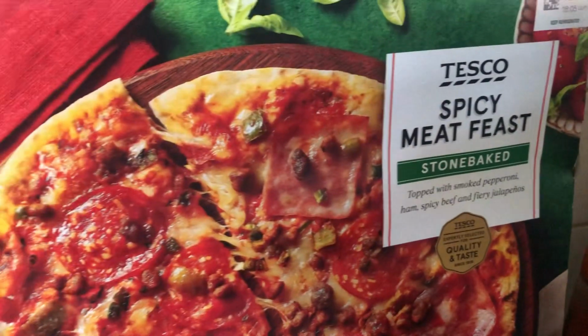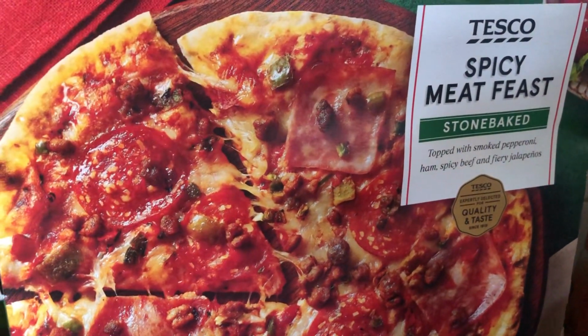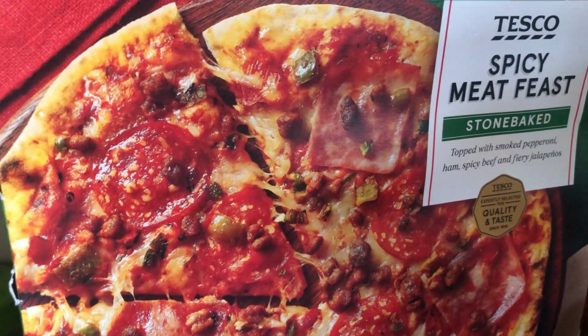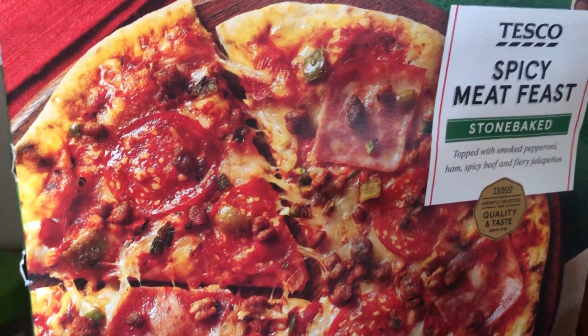There is a spicy meat feast. This is still on offer for £2, and this one was the only one that had a decent date on. All the other ones had like Monday, Tuesday, and it typically gets eaten on Thursday or Friday next week, so that's the best I could do. But they had that last week as well.